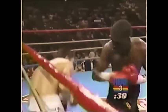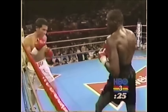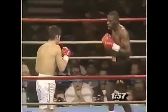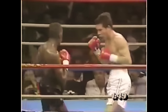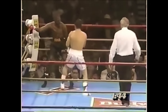The sheer aggression of Julio Cesar Chavez begins to take its toll, and now Mayweather rallies again with the left hand over Chavez's right. And there's the right cross. And an uppercut landed flush on Chavez's chin, but Chavez does not back up. Right hand from Chavez, Mayweather clowning just a little bit.